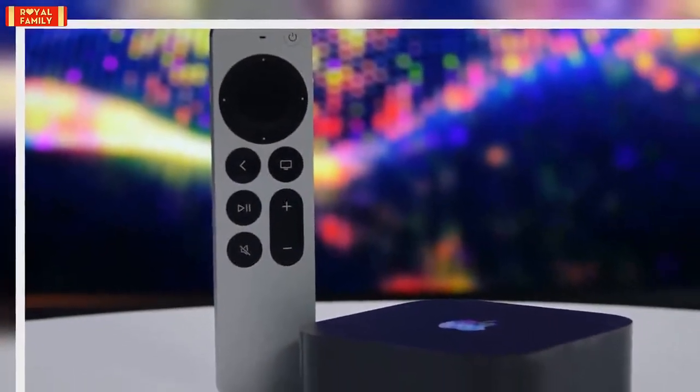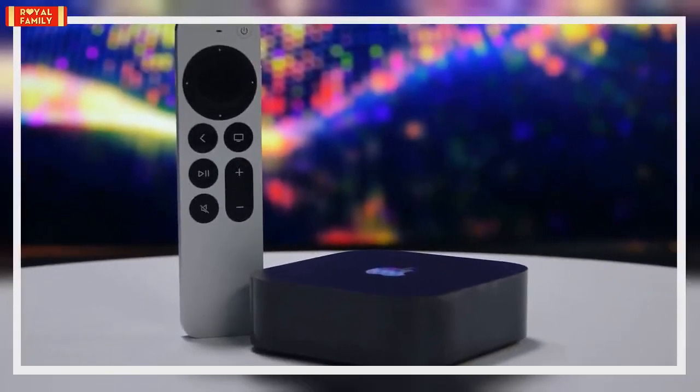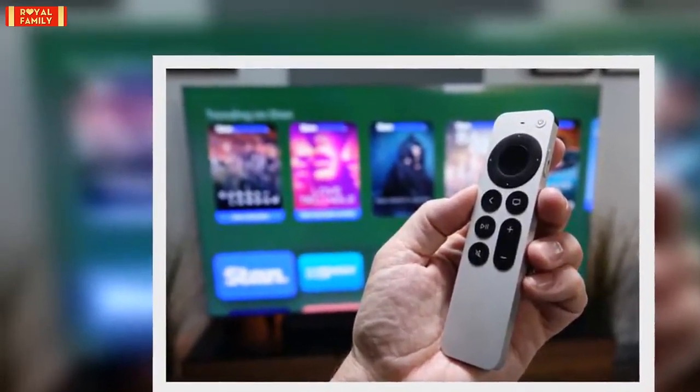Absolutely not a must-buy for existing 4K Apple TV owners, but if you've got an older, slimmer Apple TV, or don't have all the apps you might want on your TV, there's never been a better time to invest in this all-in-one powerful streaming set-top box. On sale Friday.